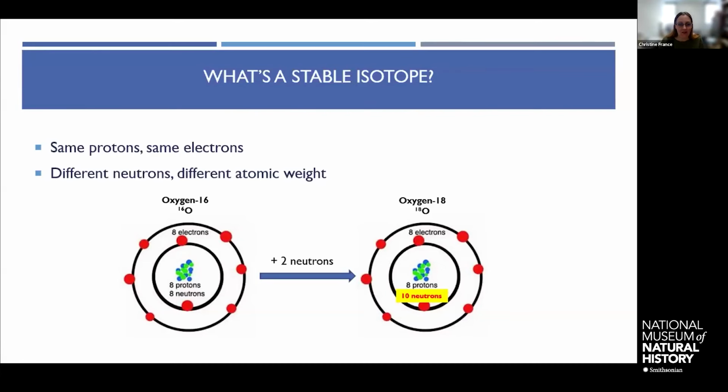An isotope is just an atom that has one or more extra neutrons. I'm showing the example here of oxygen, which typically has 8 protons and 8 neutrons in the nucleus. It can handle a couple of extra neutrons. So in its normal state, we have 8 plus 8, and we call that oxygen-16. If it has a couple of extra neutrons, now we have 8 plus 10, and we call that oxygen-18.